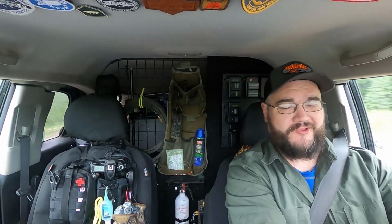It's basically just a scenic back road, nothing too technical or fancy. Probably won't even need four-wheel drive, even though this truck is always in four-wheel drive.